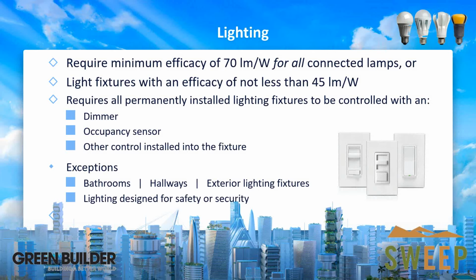That is permanently installed only. So you can think about permanently installed, where they are in a house. And then here's your exceptions. The first one you might think of is a bathroom. Well, that's an exception. Might be a hallway. That's the other one that comes to mind. That's an exception. So for single family, exterior lighting fixtures are an exception where you don't need to have a control, or anything that's designed for safety or security is also an exception.